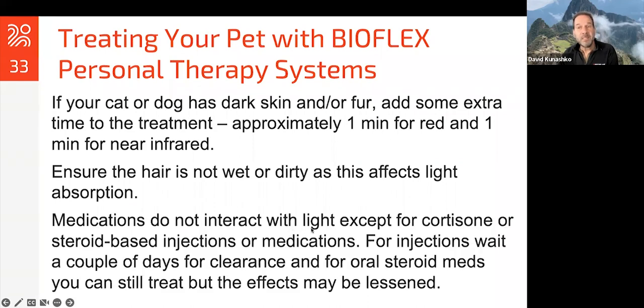Now, medication-wise, typically light therapy doesn't interact with medications, even photosensitive medications, because they tend to interact more with ultraviolet. However, cortisone, corticosteroids, they seem to have a negative impact on light therapy. In other words, the light therapy doesn't seem to be quite as effective when animals have had a cortisone injection or are taking oral corticosteroids. Now, that being said, if it's an injection, wait for a day or two before you start treating, and that usually is okay.